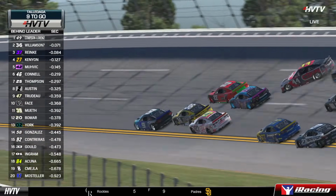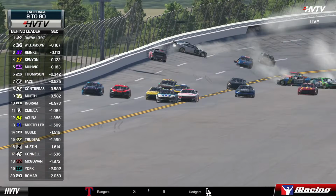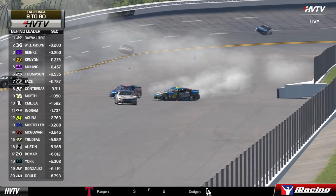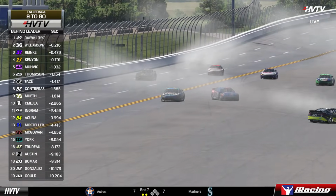He started dead last this race, and they're wrecking in the back. Huge, huge wreck in the back. Gavin Austin involved, James Bomar, the 84, Wilkerson. Huge wreck.